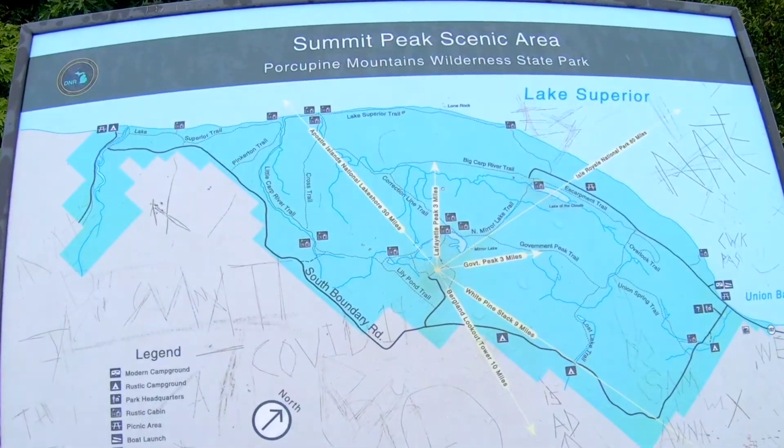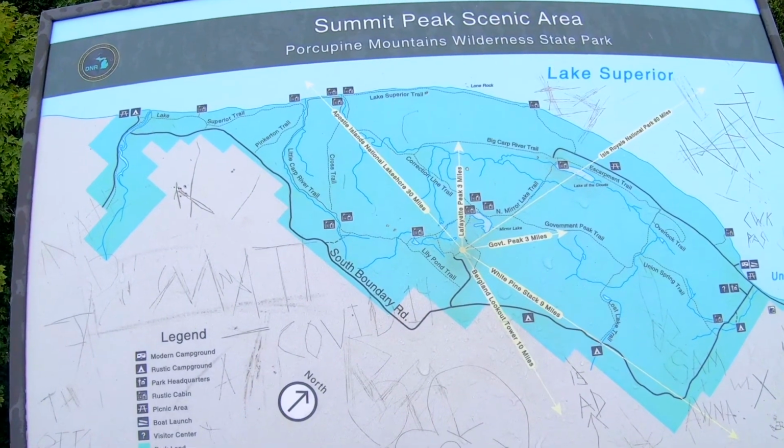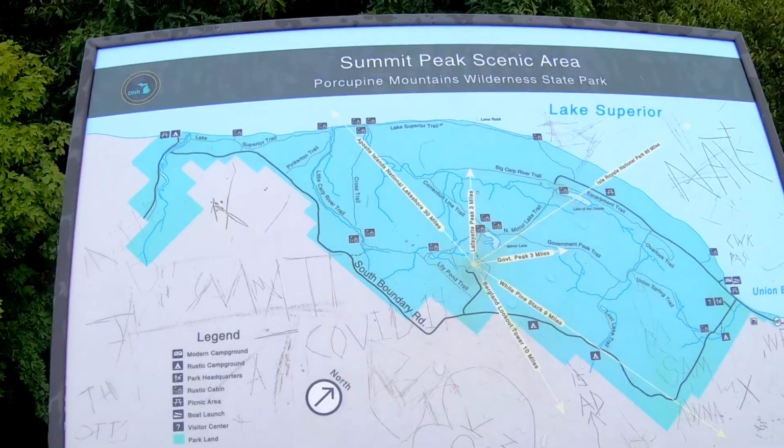On a clear day, they say that you can see the Apostle Islands and Isle Royale, and of course Lake Superior. Sadly though, it's raining and it's cloudy, so I don't know if we're going to be able to see that far, but I think it's still going to be a pretty view. Plus, of course, I like heights and Dan doesn't, so he gets to put up with going up to high places so we can get a good bird's eye view.